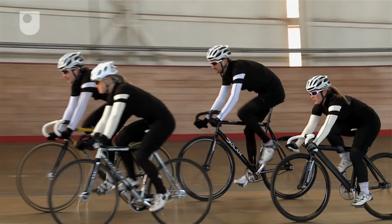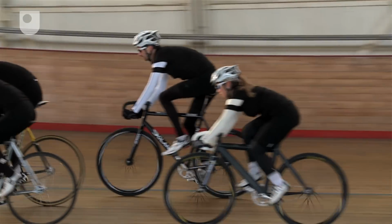You can obviously change your tyre compound, tyre stiffness and your mass, and that affects frictional forces. So there's only so much you can do there, but then there's a much wider range of things you can do with your position and your equipment to reduce the overall drag.